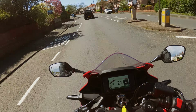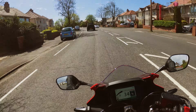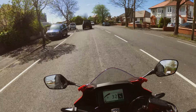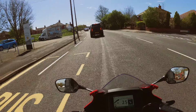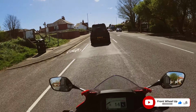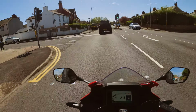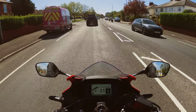Whereas these smaller capacity bikes, hopefully we'll get out onto some A roads soon, they rev nice and hard. There's plenty of grunt in them to still have some fun. You get the perception that you're riding really quick when in fact maybe you're not. Maybe going into corners at 50-60 miles an hour feels like you're doing 100 with the high revs and working the bike nice and hard.